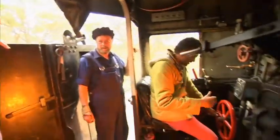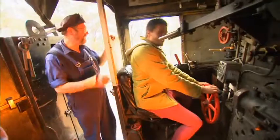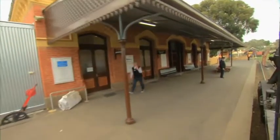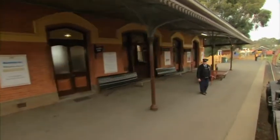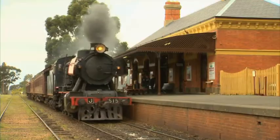Oh, I'm running out of steam here. Get shoveling, Coxy. Not the train, mate. I'm running out of steam. I haven't got time to worry about you, mate. I'm steering the thing. 45 minutes after chugging out of Castlemaine, we pull into Maldon, another wonderful old Goldfields town preserved for posterity.